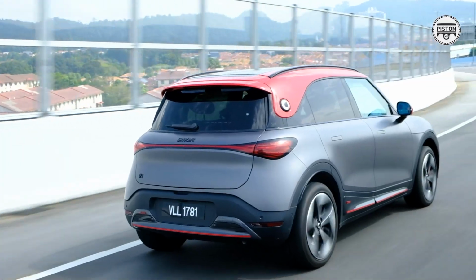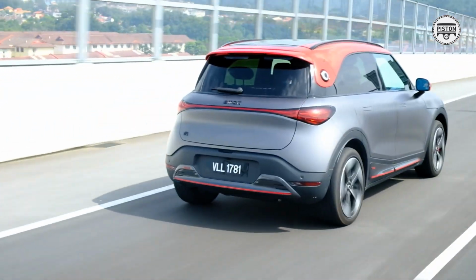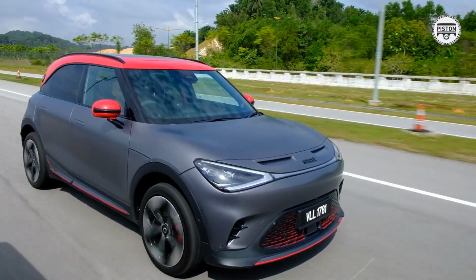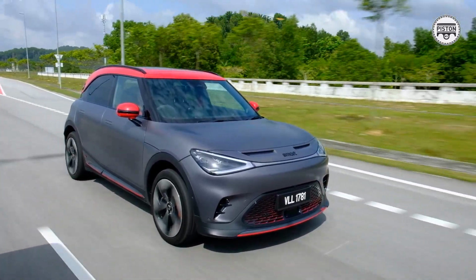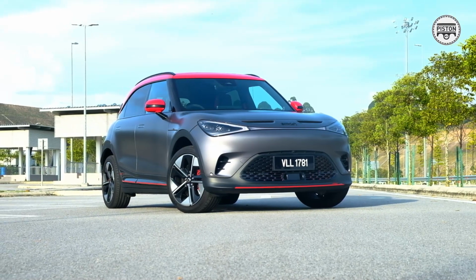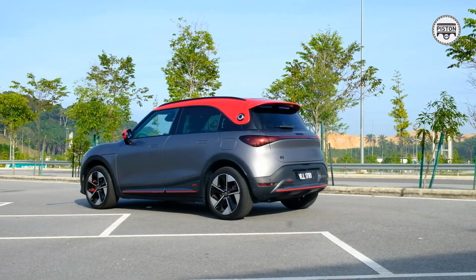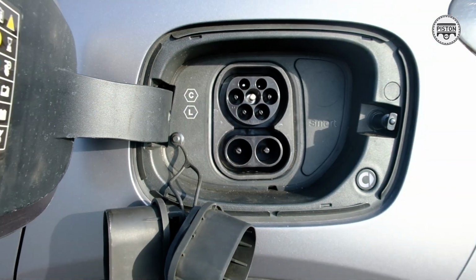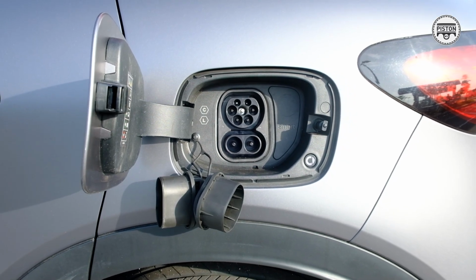It offers some good engineering that you don't see much anywhere else, such as the 22 kilowatt AC charging capability that you only see in more expensive cars such as Audi's e-tron series and the Porsche Taycan. The 22 kilowatt charging capability allows it to juice up from 0 to 80 in just 3 hours. Just to let you know, the industry norm is 11 kilowatt AC charging, while the cheaper EV cars in the market have just 7 kilowatts.